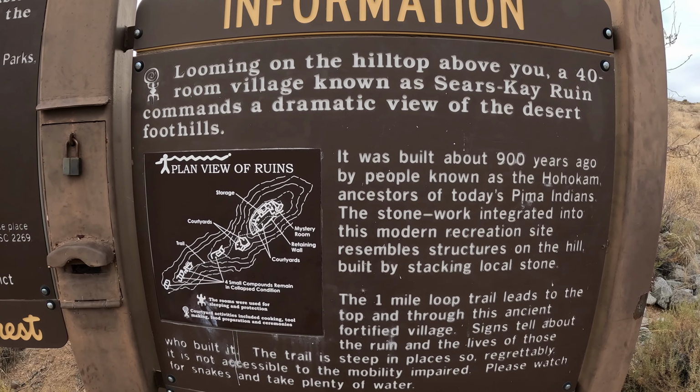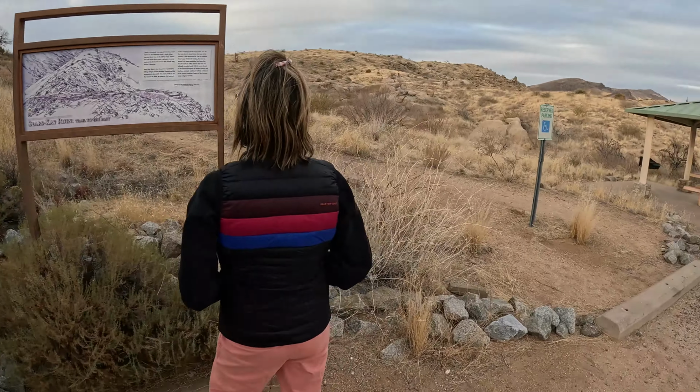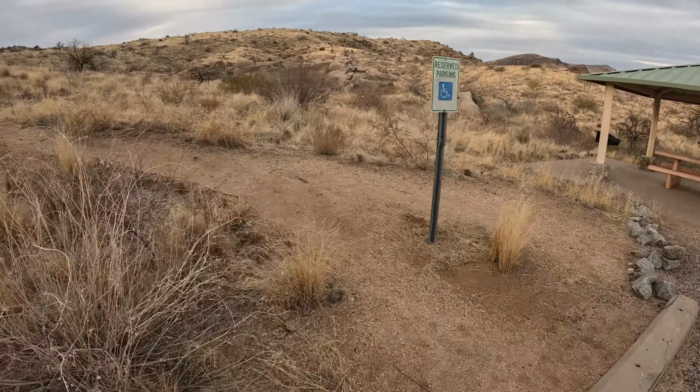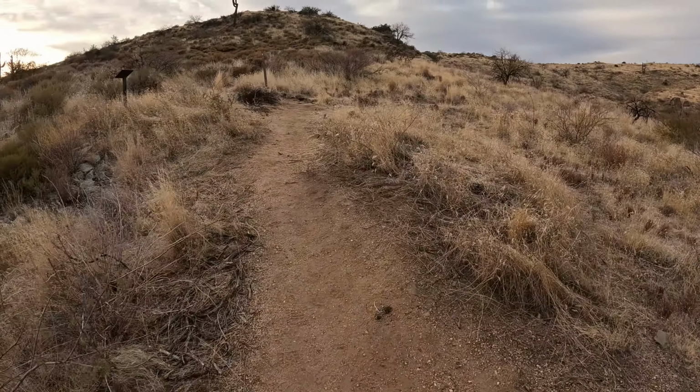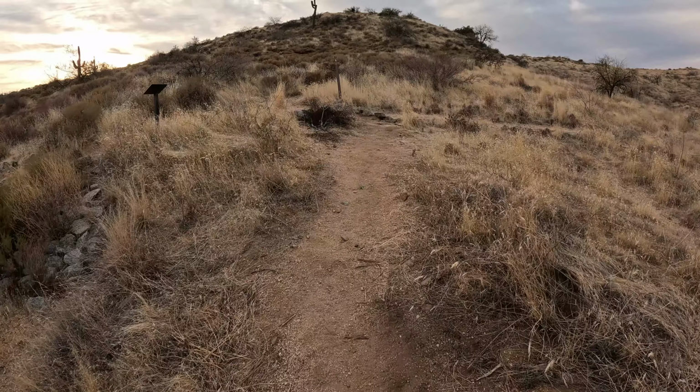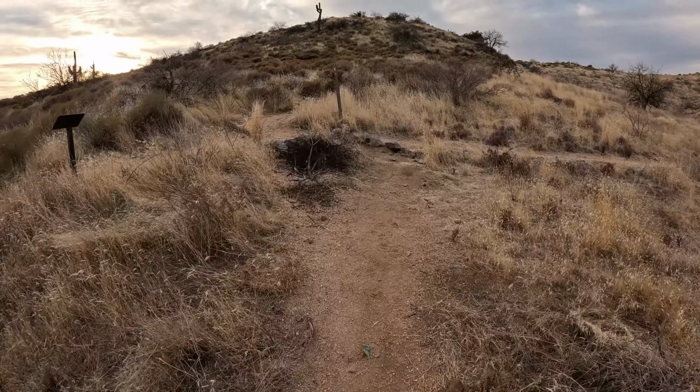So when we get there, you know, the beginning of the trail is kind of over here, and then we're just going to kind of hike up. You know, we don't know how far it is, so I'm not going to film the whole hike and everything, but when we get up there, whatever there is to see, I'm going to share it.